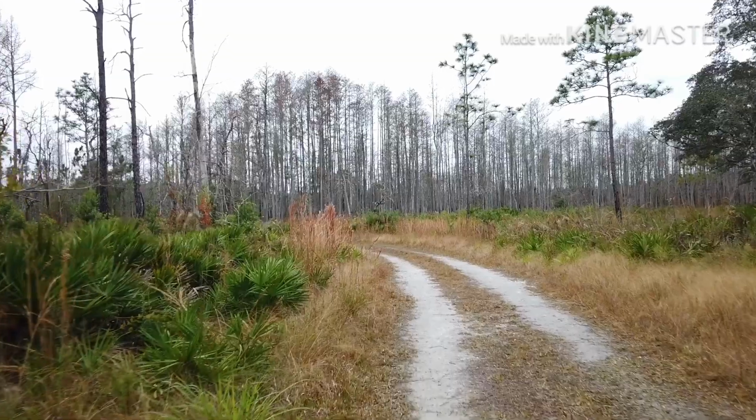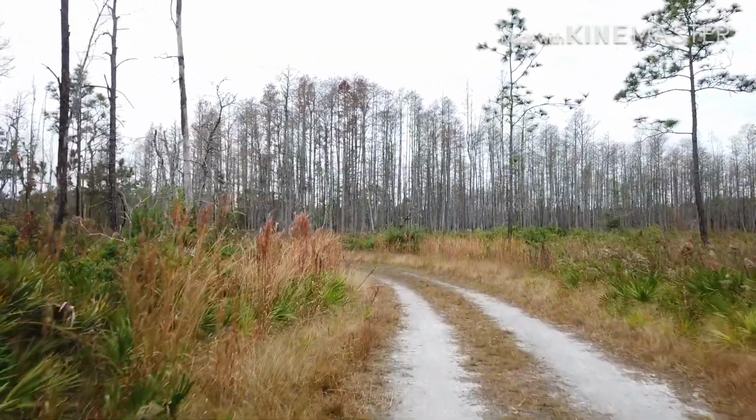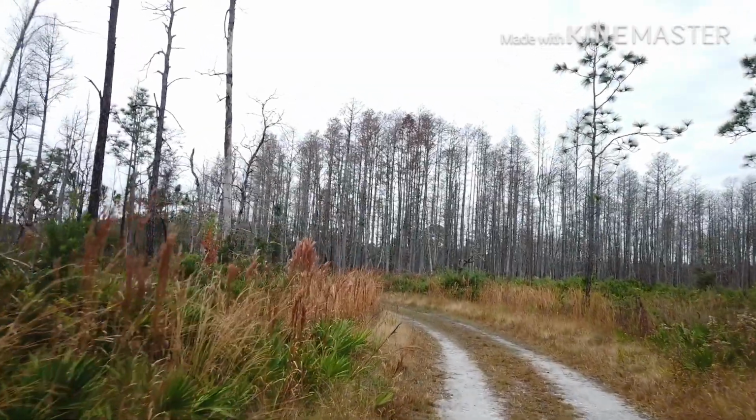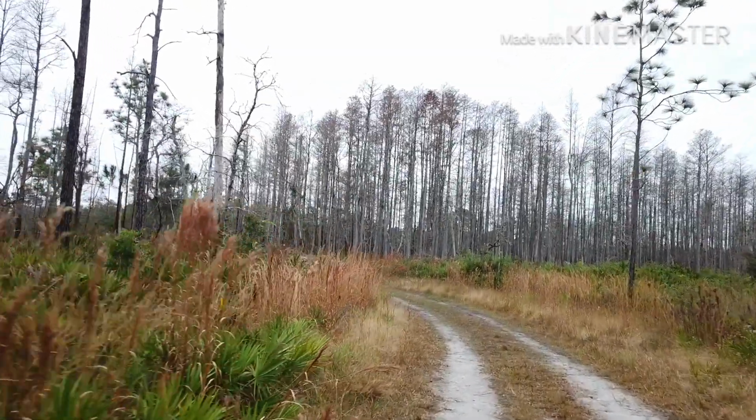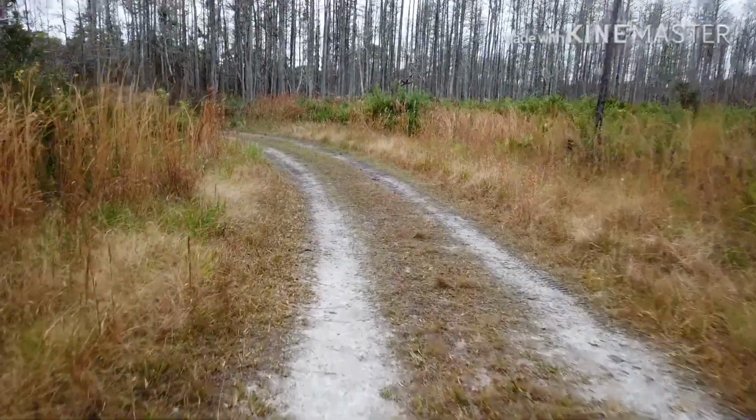About 2.5 miles in, you come across a lake, and at the lake there's a chimney from, I'd say, 1920-ish, when the homesteaders were here. So we'll go out there and check it out.